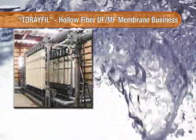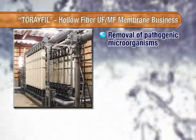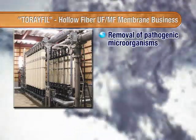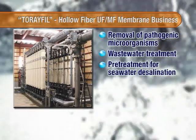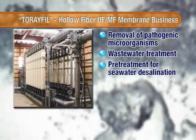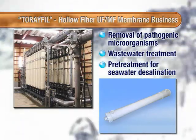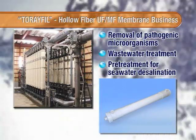Toray's hollow fiber UFMF membranes are used for removing suspended solids and microorganisms, such as pathogens in drinking water production, tertiary wastewater treatment, and RO pretreatment for seawater desalination. One Toray hollow fiber UFMF membrane module can produce from 100 to 300 cubic meters of clean water per day.